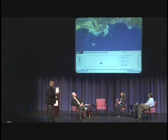Basically, it shows here that this is where the Deepwater Horizon rig was, and it's over 50 miles offshore. This is New Orleans proper, and the Mississippi River flowing out here. The rig sank in about 5,000 feet of water, 1,500 meters.